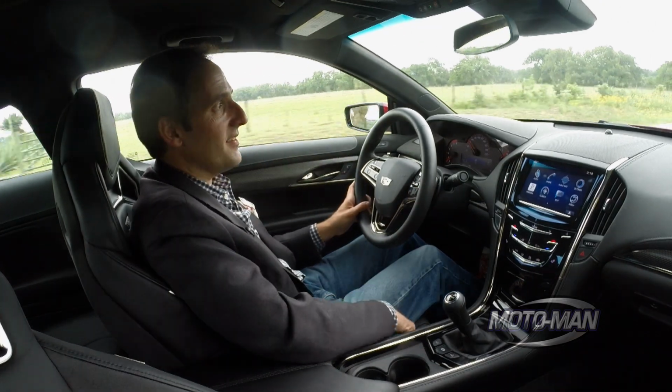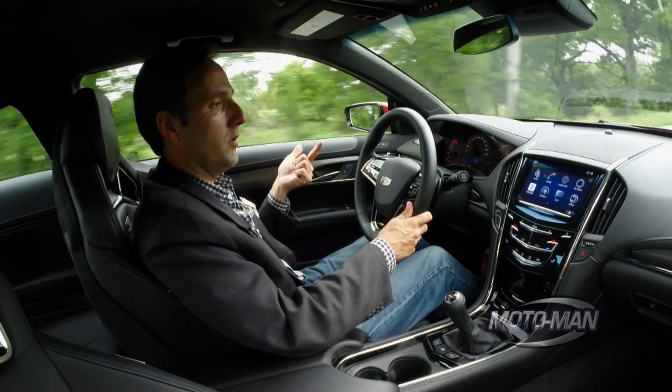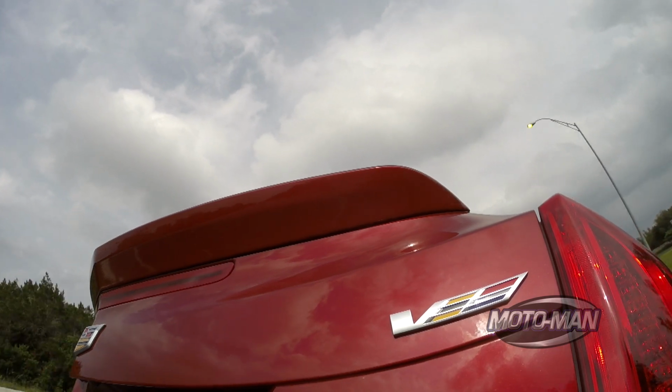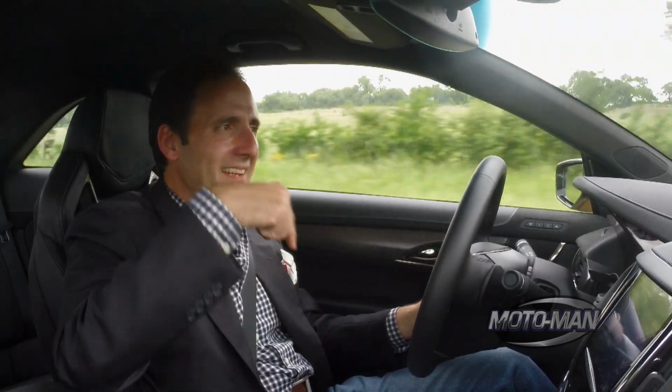Like for example, these seats, they're optional, like $2,000, and I would say you need these seats in this car, yeah, because they're Recaros, and they're much more grippy when you're going on a track. But I was talking to two of the engineers last night, and they were telling me when they got the Recaros originally from Recaro, that GM wanted to spend even more time to detail them, to make them better for their specific car. That's the kind of logic.